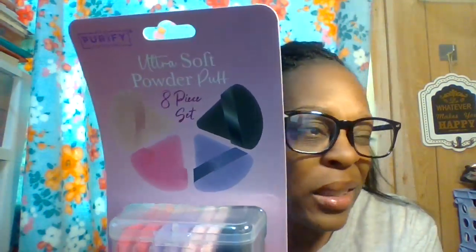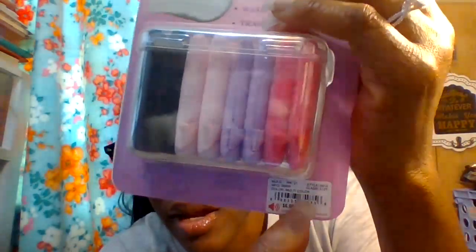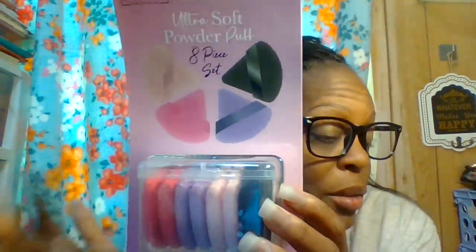I really do love the colors. You get 8 of them for that affordable price. It's either $3.99 or $5.99. That was an awesome, super good deal. Oh, $6.99, I'm sorry, it says it right here on the back, $6.99. So definitely check these out at your local Rainbow's if you like. I was close, but I was off a little bit.